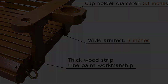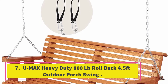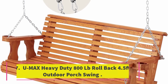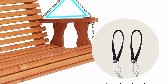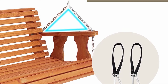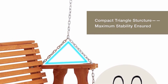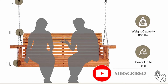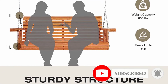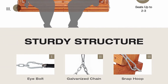Number 7. Umacs Heavy-Duty 800lb Rollback 4.5 feet Outdoor Porch Swing. The Umacs Heavy-Duty 800lb Rollback Porch Swing is made of upgraded pine wood with well-coated surface that is rot-resistant and highly resistant to natural decay. Its ergonomic design contours to your body and features two side cup holders for unobstructed use of the armrests. The swing is spacious with a weight capacity of 800 pounds and comes with easy assembly instructions.